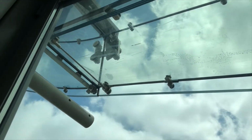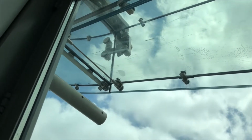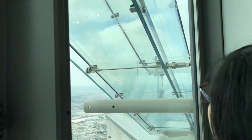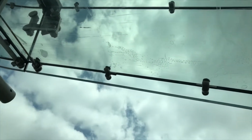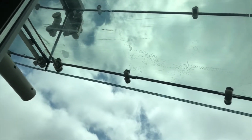From this point of view, you guys can see how it's attached to the building. We're basically a floor underneath, I guess, and we're looking up through the slide we did. It's really not that long, and as I was saying before, I think it's kind of a good idea on their part.